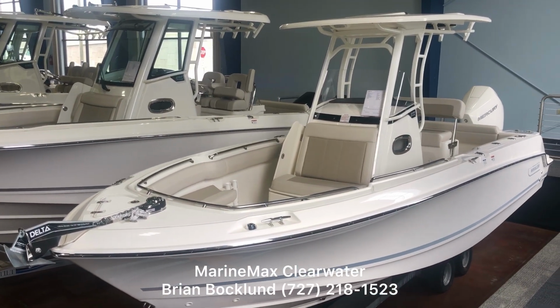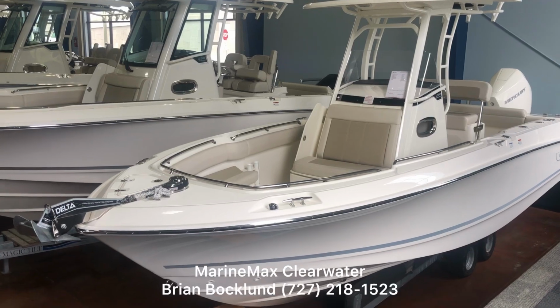Here today with a walkthrough video on the 2019 Boston Whaler 230 Outrage. Perfect size center console for starting out or the seasoned offshore veteran.